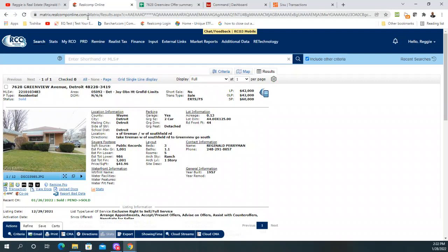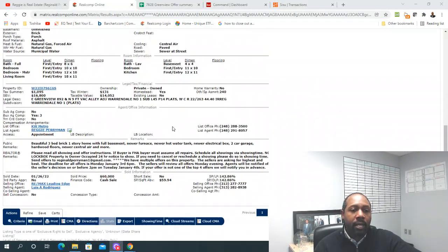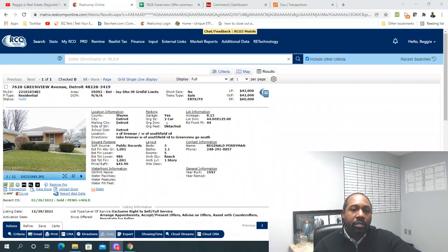So this particular property, let's see here, we listed at 42,000, 23 offers. Within 6 days we were under contract. Final closing price was 60,000 and it sold for cash. We just closed on this on January 26th.